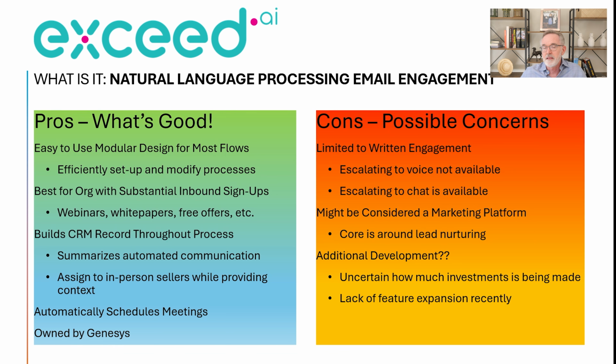It's best, I think, for an organization with a lot of written inbound inquiries or inbound prospect generation tools like white papers, webinars, and things that you're doing online where people have to put an email in, and then you can market to them through your marketing platform. If you don't have a lot of inbound emails and inbound chat sessions, I don't know that Exceed AI is going to be a super productive platform for you.